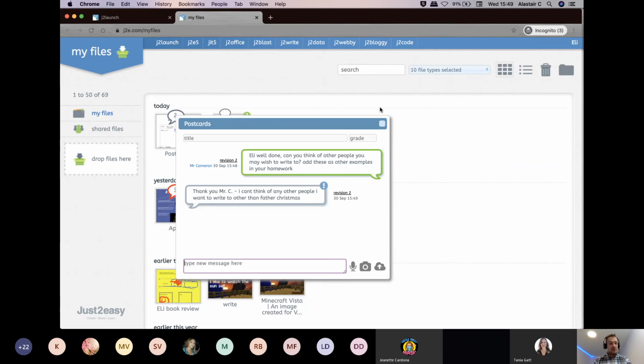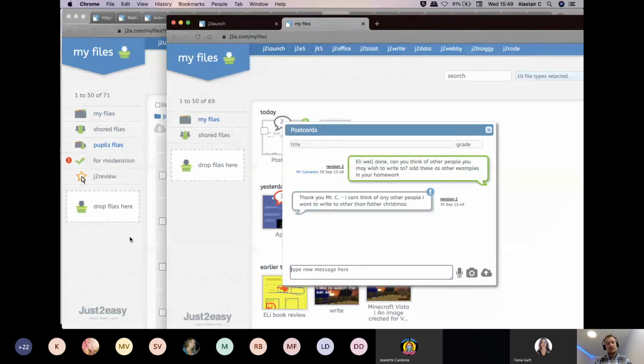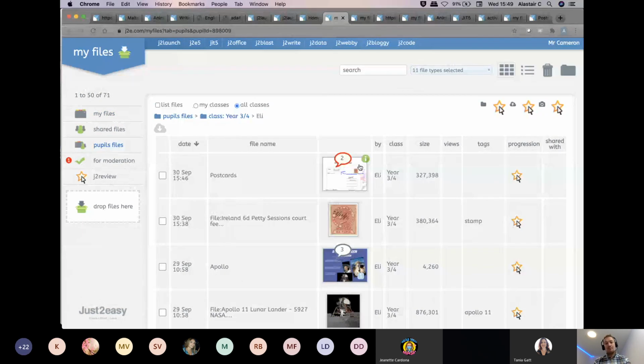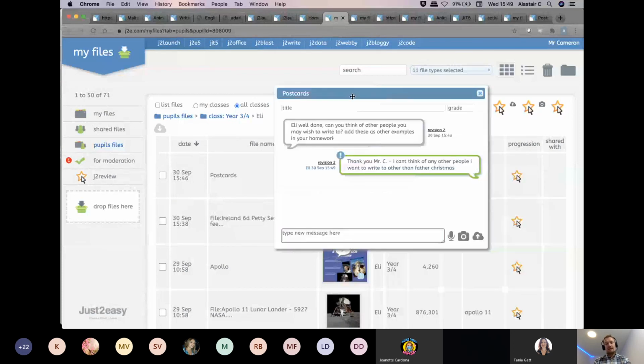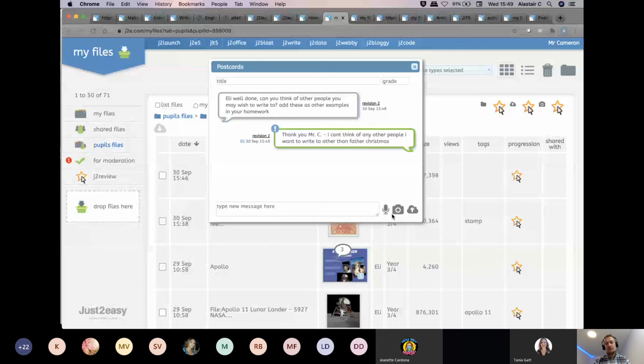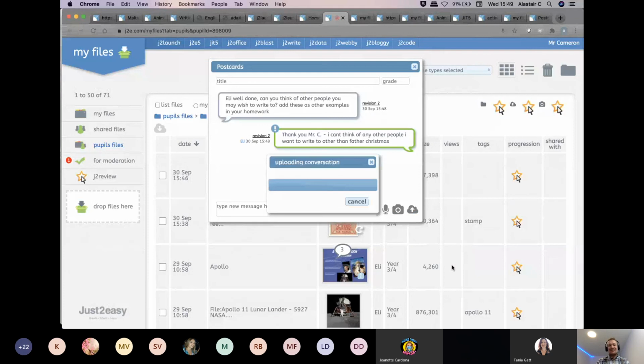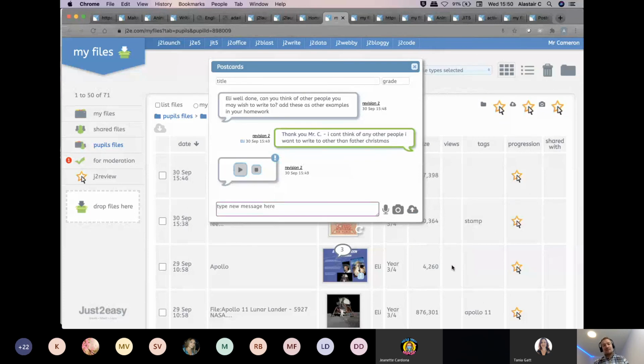And if that does require a little bit further explanation, let's go back here. And now you'll see that that's turned red for me as the teacher because I can see that Eli has commented. So here, I might want to then give Eli some additional feedback and say, come on, Eli, I know you can think of the things that we talked about in class, the different type of people that you wanted to write to. Perhaps one of them was somebody that you know very well and that you haven't seen for a long time. And then click OK to add that to the page. And now Eli will be able to listen to me speaking some instruction to him too.